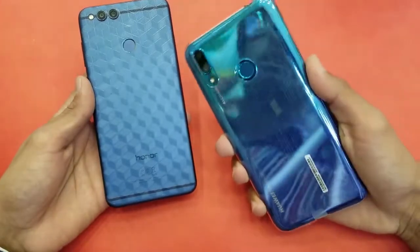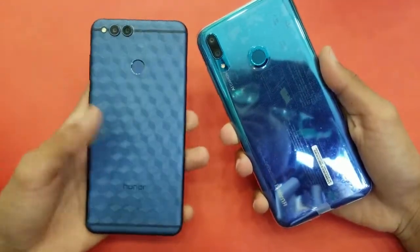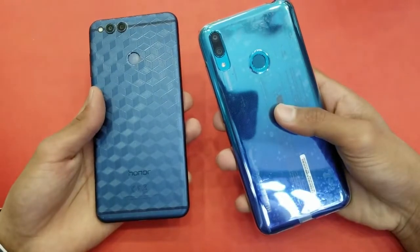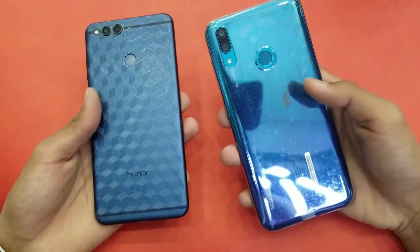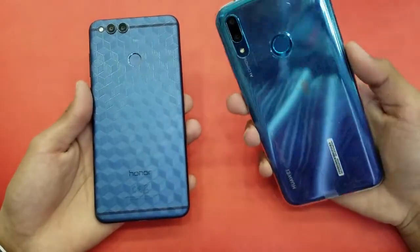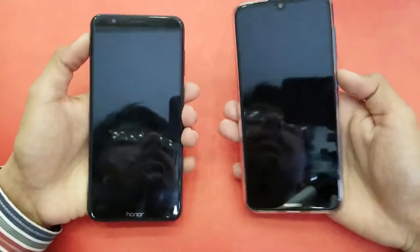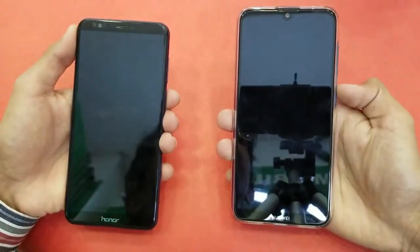It's time to do a speed test comparison between a Huawei Y7 Prime 2019 versus the old Honor 7X. The Honor 7X comes with a HiSilicon Kirin 659 processor with 3GB RAM, while the Y7 Prime 2019 comes with a Qualcomm Snapdragon 450 processor with 3GB RAM, and this color looks very amazing, it is called Aurora Blue. So let's quickly boot both of these phones up at the same time and show you what the difference is between a Y7 Prime 2019 versus a Honor 7X.